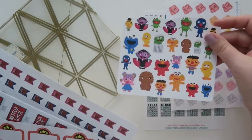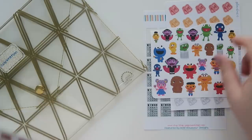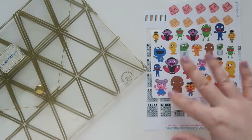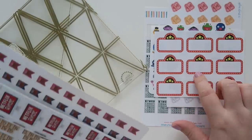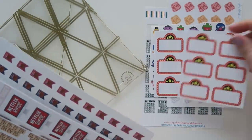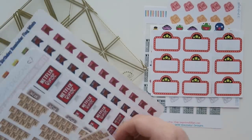I cannot for the life of me remember where these are from, but I thought these were really cute and I thought they'd be fun for if a kid is over, or I'm going to a birthday party or something, I don't know. And then these little movie marquees, I don't remember where those are from, sorry. I got a bunch of them, but those are really easy to find on Etsy if you're just searching.